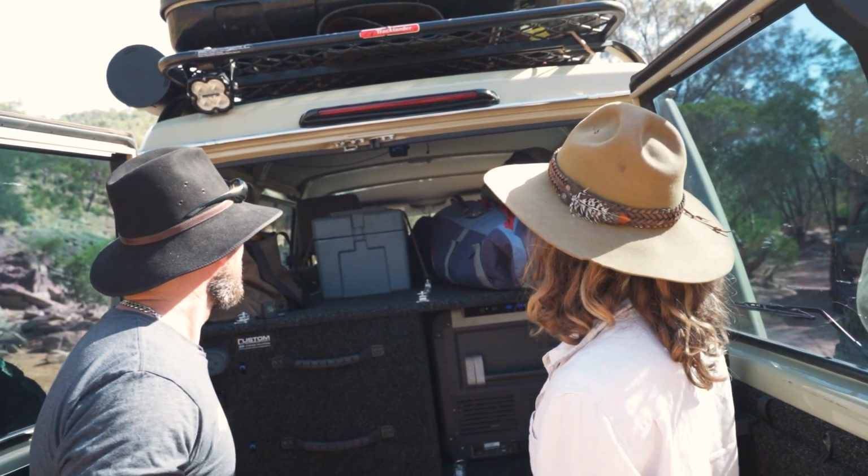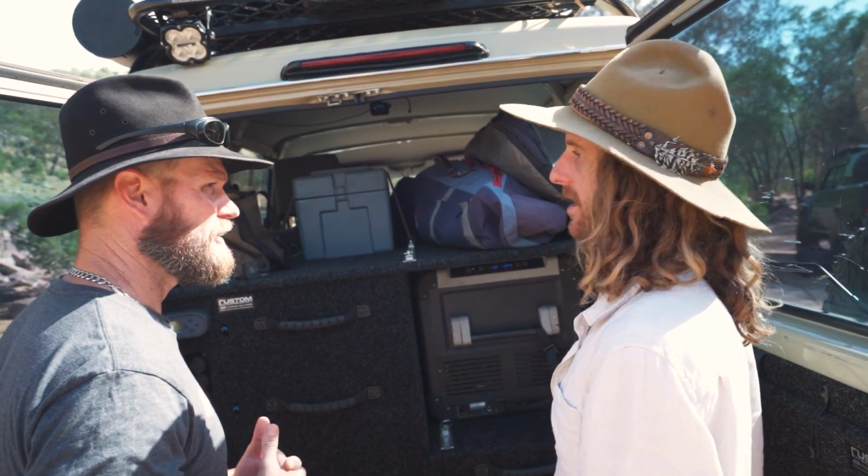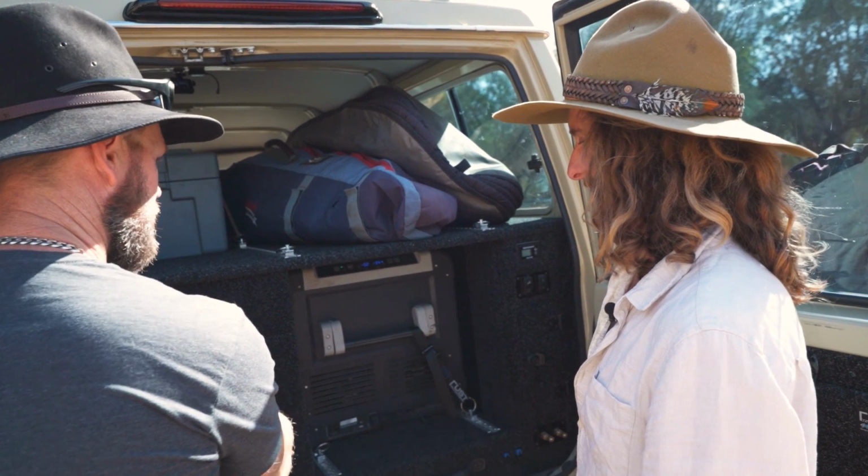Yeah, normally this is full when you're on a trip, and then you've got all your dry foods and that as well. So, hence the good use of these then. That's it. Good stuff.